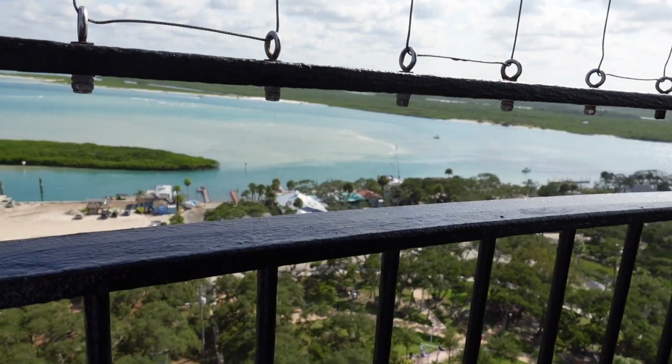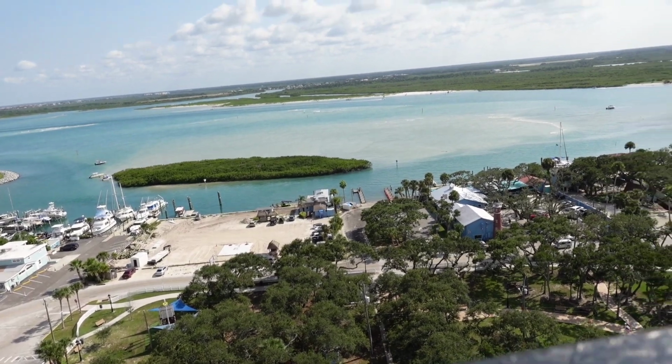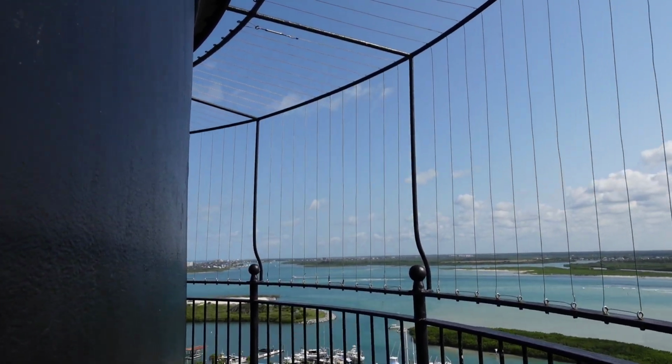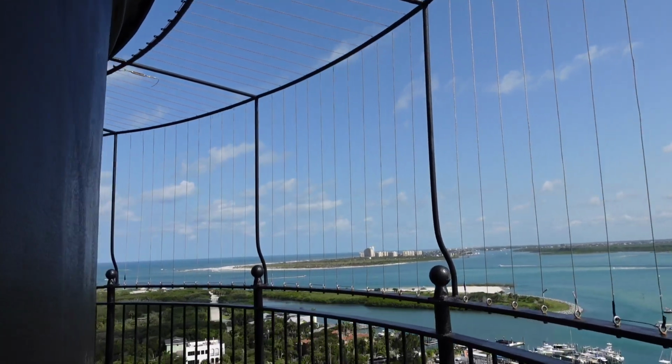I did. I also think it would be worth it to come back here just to view the beautiful sunset from up here, as well as a nighttime view. When they close at 9 o'clock mostly, it would be perfect during the fall or winter months to come at night, or just to time it out with that sunset.